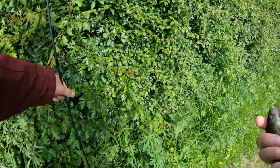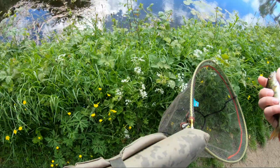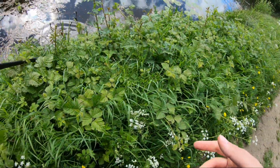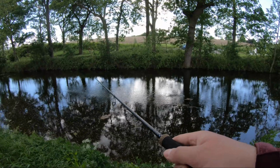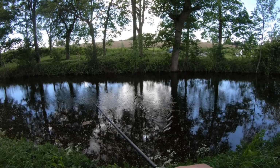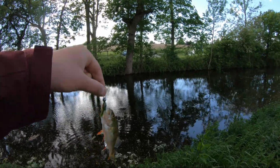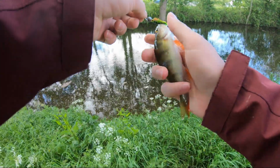Now I am going to use the net this time because it's a little bit high here, so let's lean the rod on there. Pop him in. Got a micro fish on here, that's for sure. Oh, there it is. Well, that brings the total of little ones to four, I think.